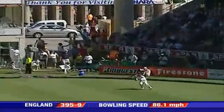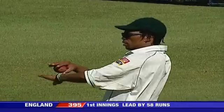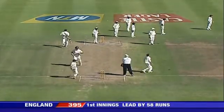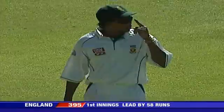Well, he's bounced him, but I think he's found the man at fine leg. He's dropped it. He's dropped it. They're all celebrating South Africa, but I can tell you that as they celebrate, England say, well, thank you very much, we'll have a couple of runs.